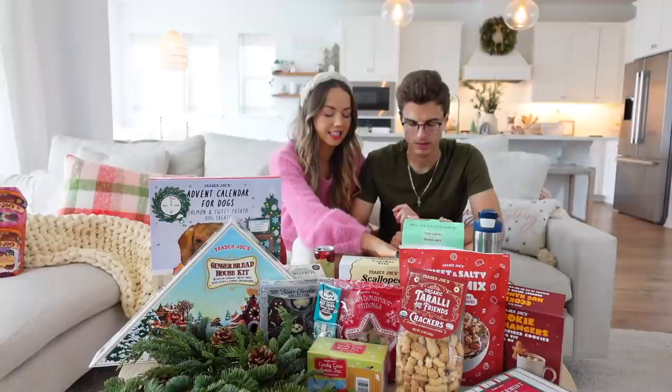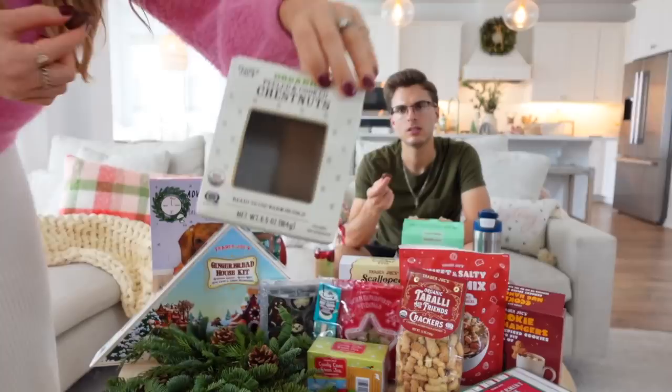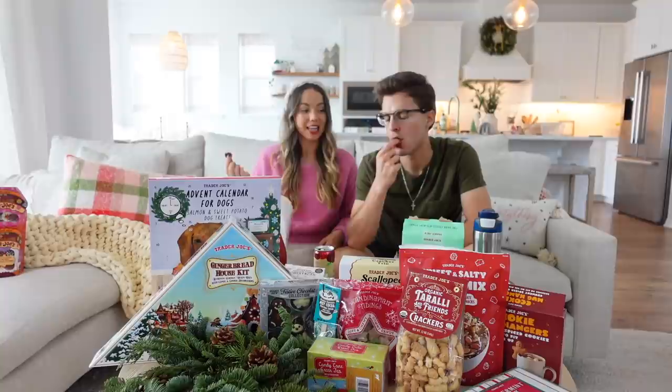So I'm so curious. You heated these up? Yeah, I heated these up. These are peeled and cooked chestnuts. So we didn't need to roast them by an open fire because they were already roasted. But basically you can just snack on these like a regular nut or put them in different recipes.